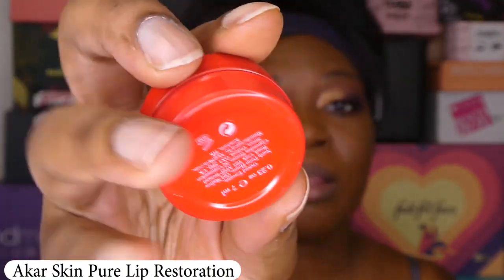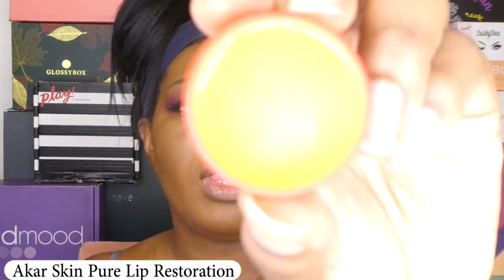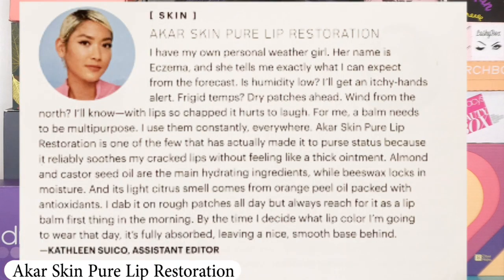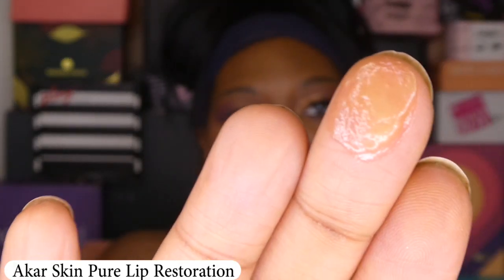This is adorable. I love the packaging. Little tin can. So that's what the inside looks like. Bright yellow. Looks almost like beeswax, lanolin. Almond and castor seed oil are the main hydrating ingredients, while beeswax locks in the moisture, and there's a light citrus smell. Comes from an orange peel. It's very light. Ooh, but it feels super soft though. It's like a jelly almost. I'm gonna go through this so quick, freaking fast.